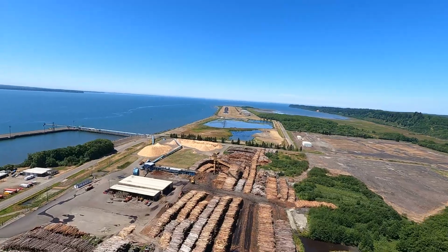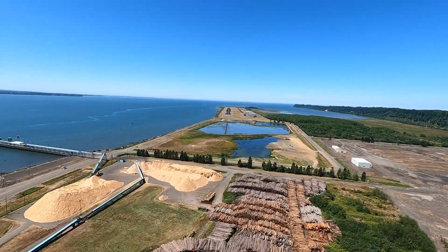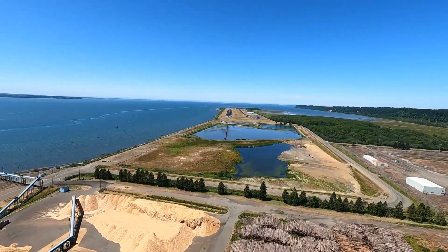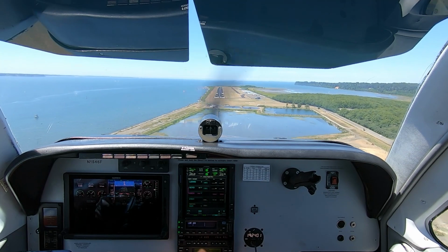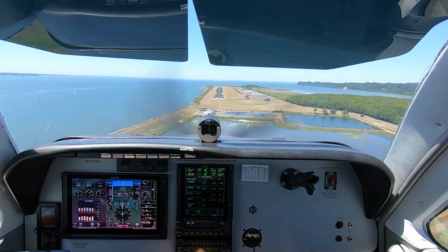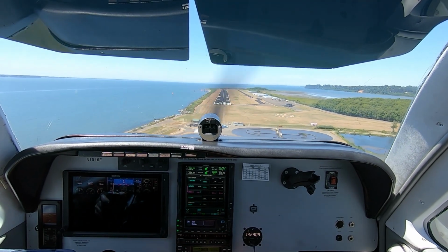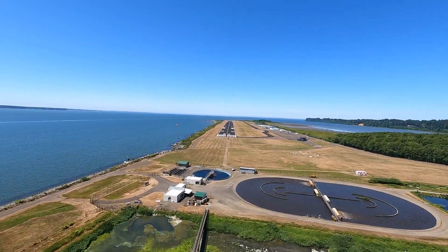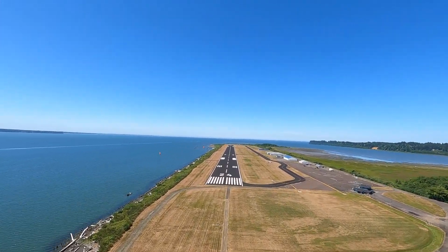Here's the view as you approach the decision altitude, about a half a mile from the runway. And at the DA, if you don't see the runway environment, you begin the climb to the missed approach altitude.